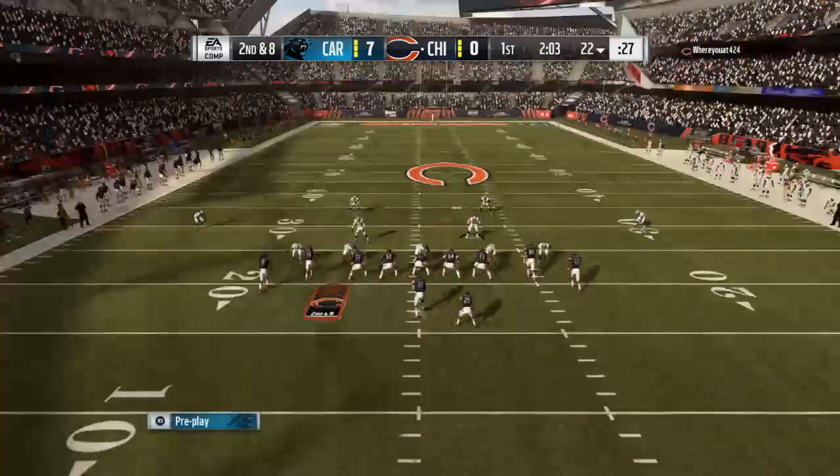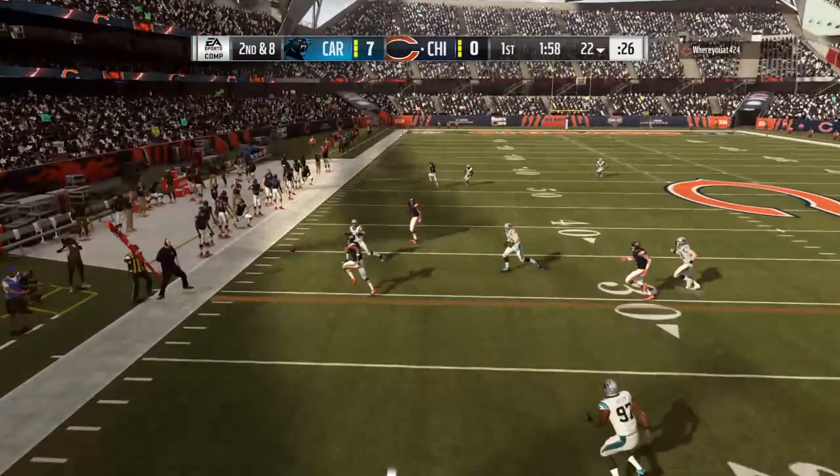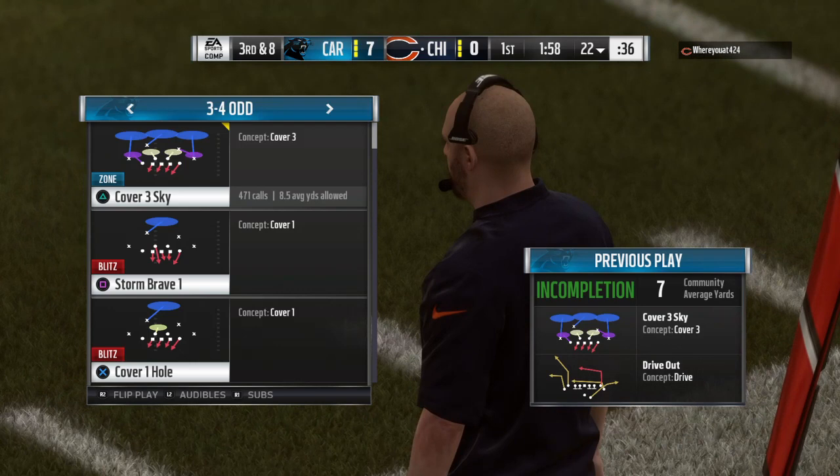Now Trubisky to throw on second. Steps away to his left. And his throw is incomplete. Allen Robinson, the intended receiver. And that'll make it third down.